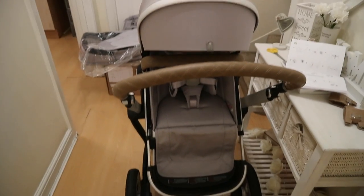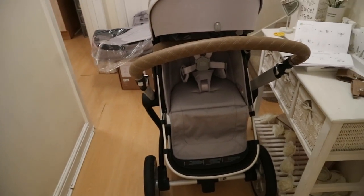So the only thing I would say is there is no rain cover, and I know that you can purchase a cup holder, which I am going to purchase. So they're two things that I'm going to order tomorrow.